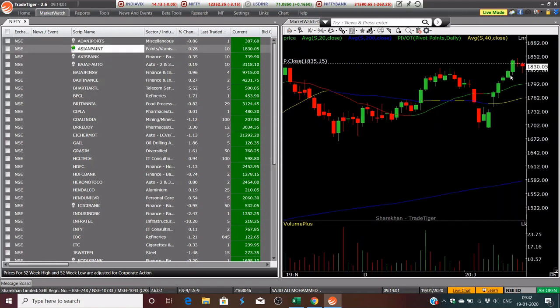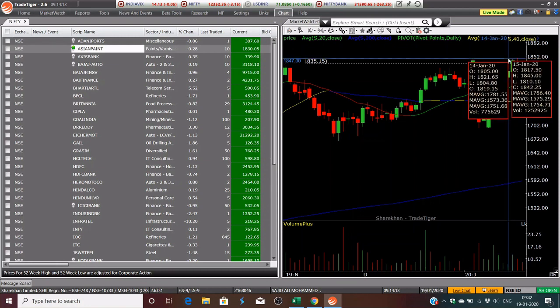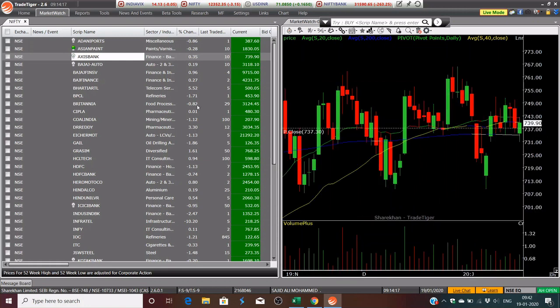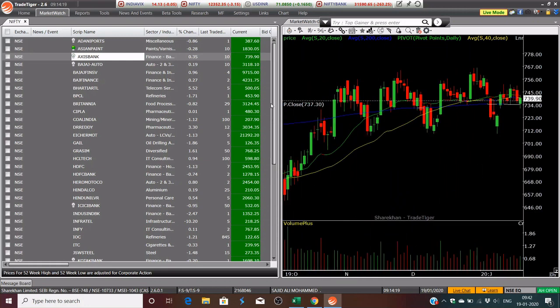Asian Paints has also gone sideways from the bullish view, then the doji formed, and then there's a retracement, so we have to be careful with this. If it breaks this level, then we can go long on this. Axis Bank is in sideways. As you can see, it is going up above the 200 period moving average and below the 200 period moving average.